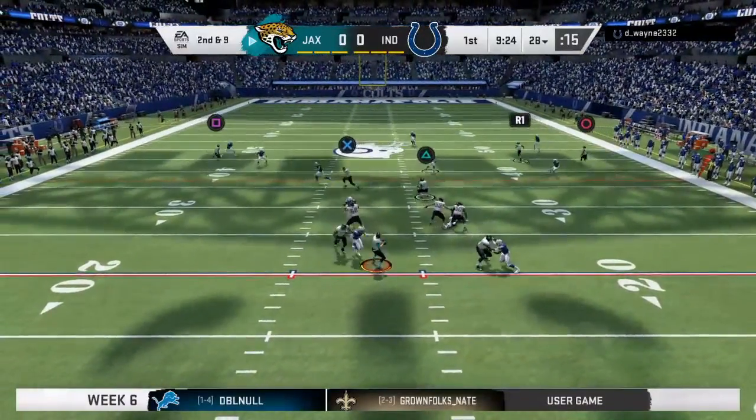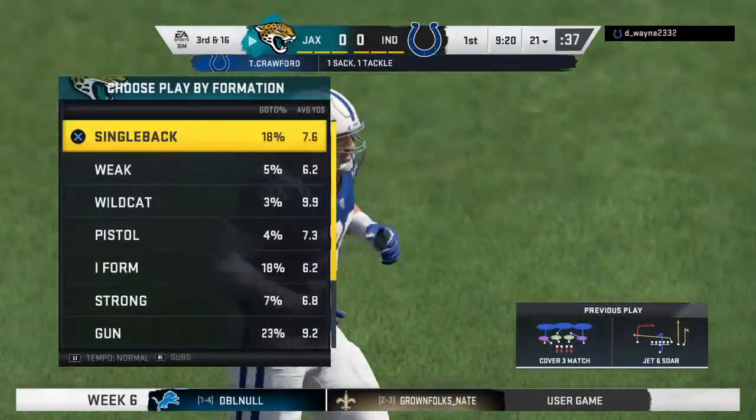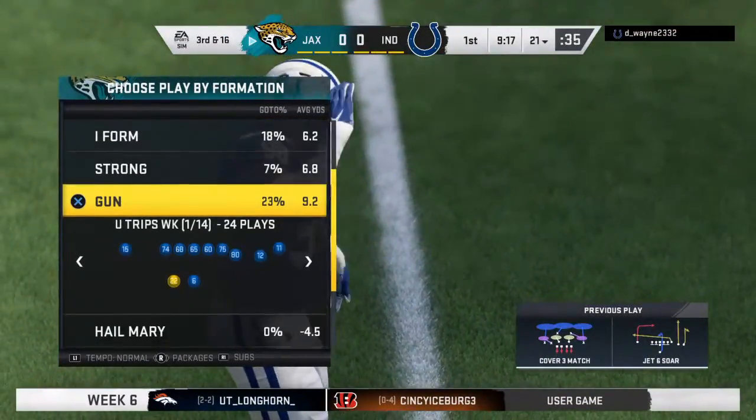On 2nd and 9, Watson. The Colts are going to get him. Down he goes. Tyrone Crawford able to record his 5th sack of the season.